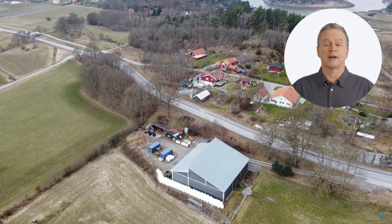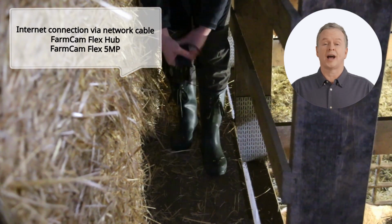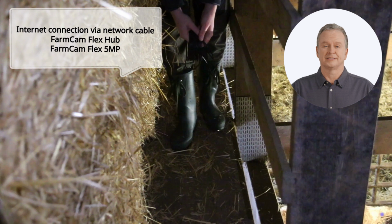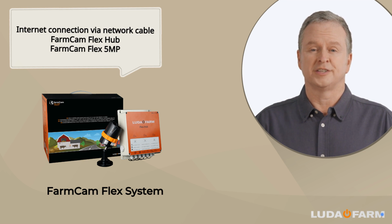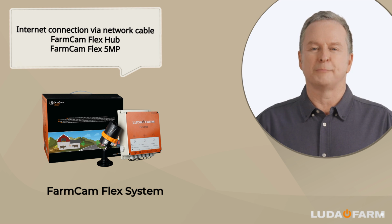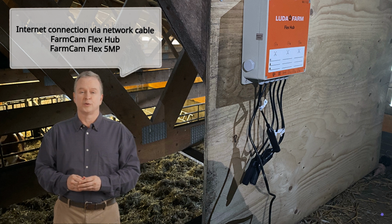Now we go through which types of Luda.Farm cameras are suitable, depending on which internet connection is available. We begin by exploring wired internet connectivity, a reliable solution for many agricultural environments. For locations where wireless coverage is limited or insufficient, Luda.Farm offers robust options, such as the FarmCam Flex Hub, with FarmCam Flex 5 MP cameras. These systems are designed to easily plug directly into your internet source and power supply. With the FarmCam Flex Hub, installation is smooth and efficient.